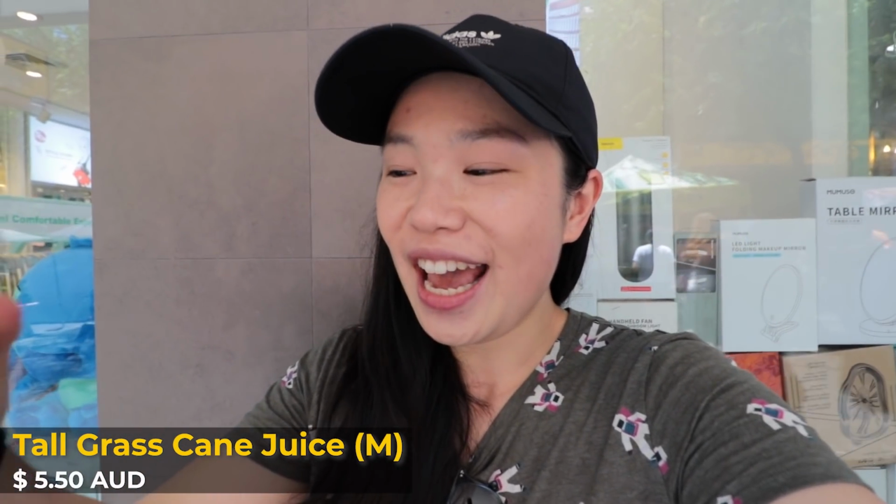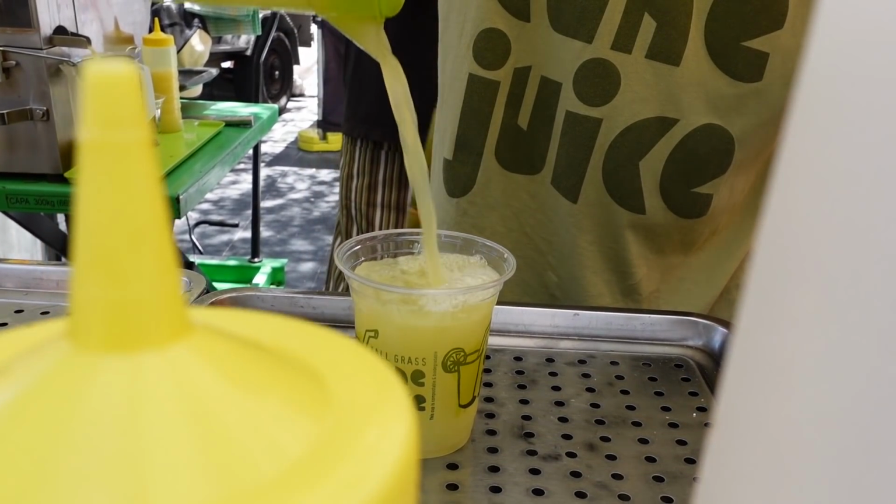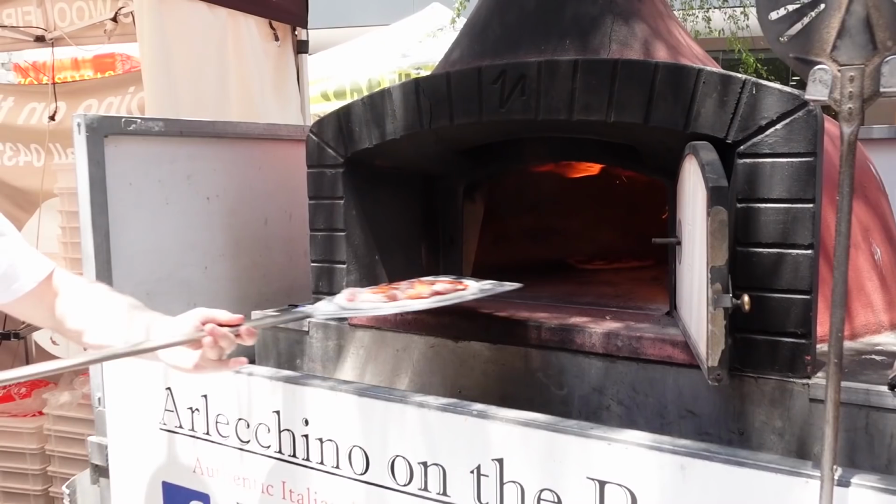And we're starting off with a cup of sugar cane juice. I've got a bit of lime in it as well, and I've got a medium size, so I can share with my parents if they want. This is incredibly refreshing. It's slightly sweet and it's slightly citrusy from the lime as well.